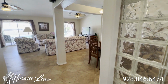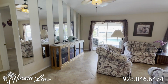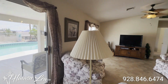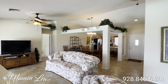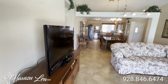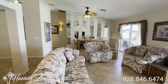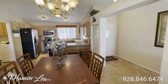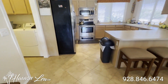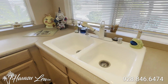All right guys, this is a 3-bedroom, 3-bath pool home built in 1994, 1,586 square feet. Just came on the market at $614,900. Nice open floor plan, dual sliders out to the backyard pool area. You have tile floor all the way to the front kitchen. You have your little informal dining area. Laminate counters, stainless appliances, reverse osmosis at your sink.